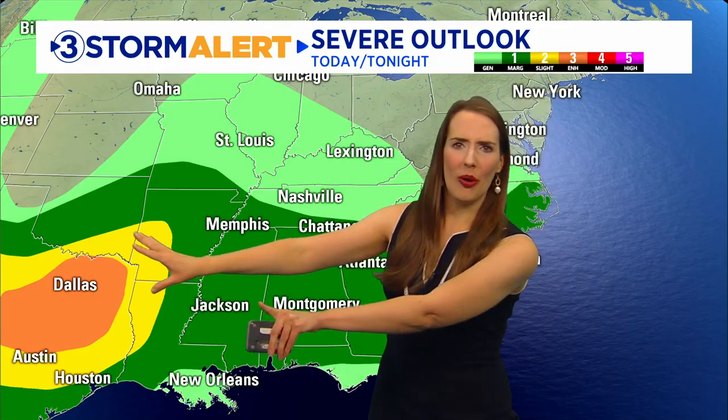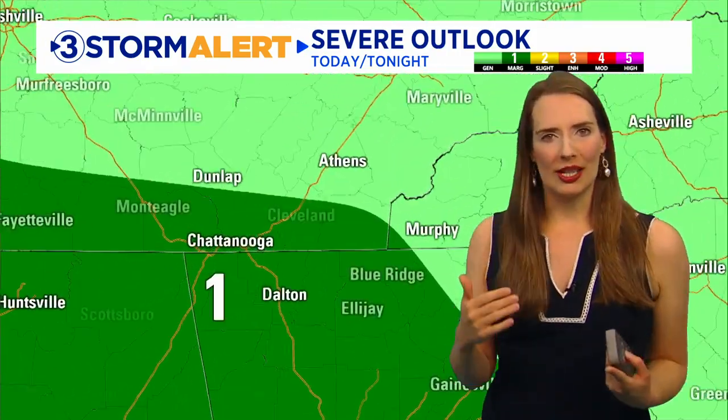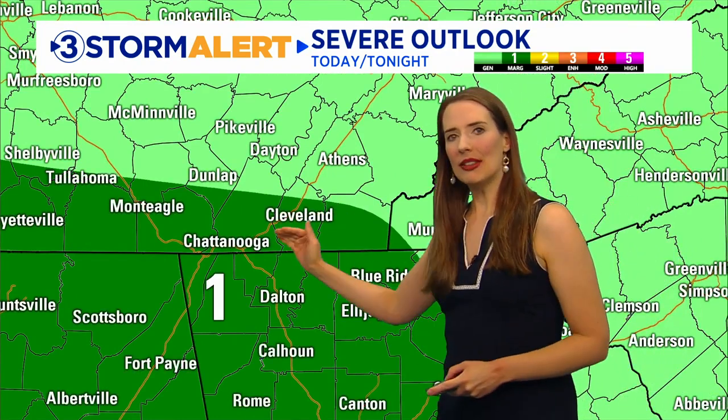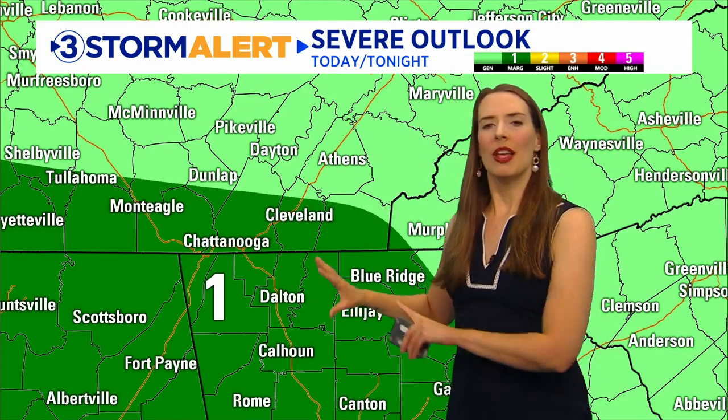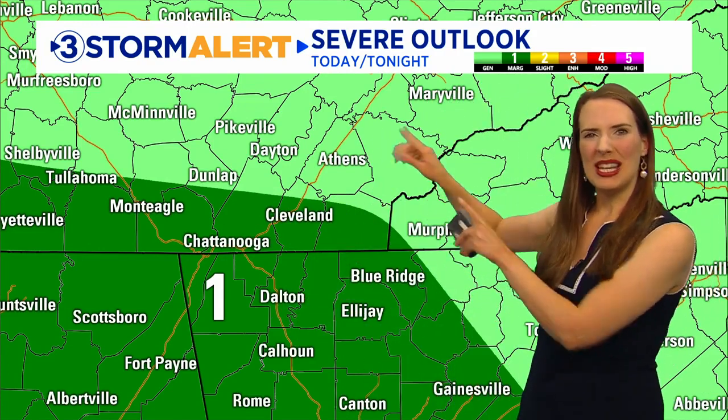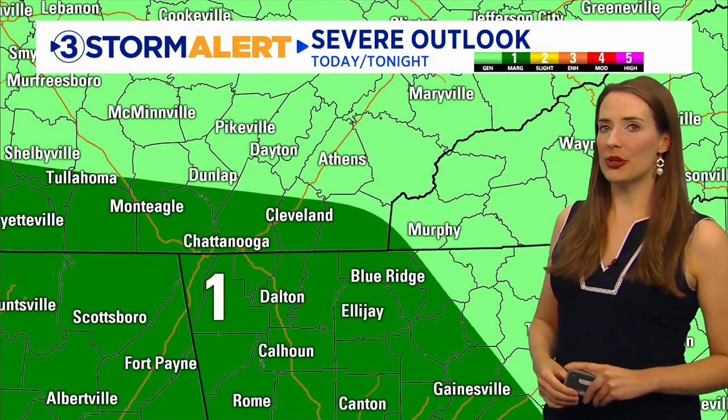Biggest threat, well to the southwest of us. But we are looking at some of that level 1 marginal risk, which is that lowest one, covering up some of our counties. So basically, Cleveland, Chattanooga, Monteagle, and southward is under that level 1 marginal risk. Those storms are weakening a bit as they move from southwest to northeast, so not so much of an impact the further to the north and east you are.